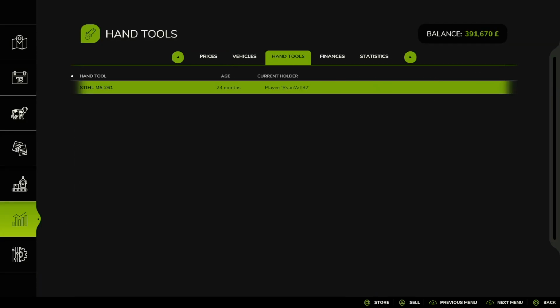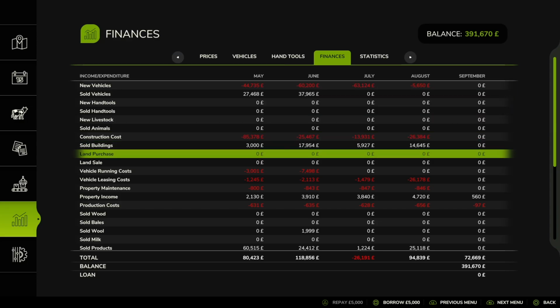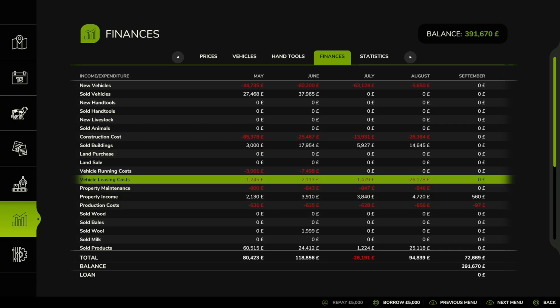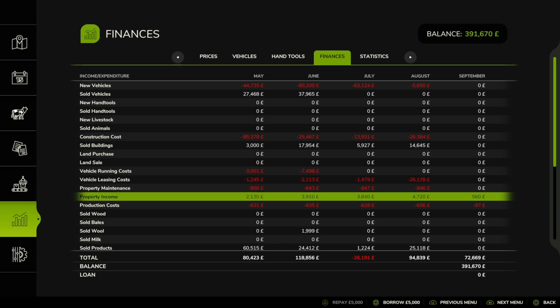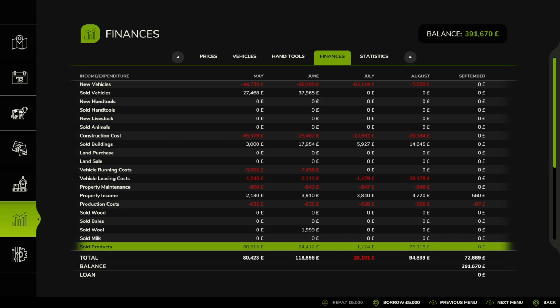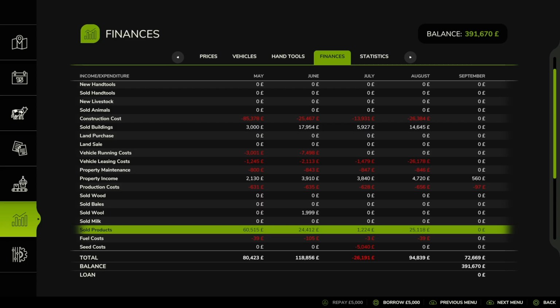Finances. What happened last month on the wages? August. £26,000 in leasing fees. Only sold, I mean, it's still 25 grand. 25 grand's worth of produce sold, and that's mainly the wood.